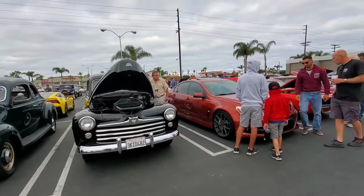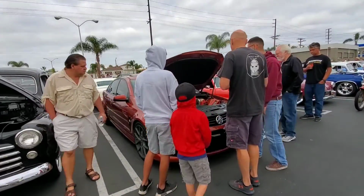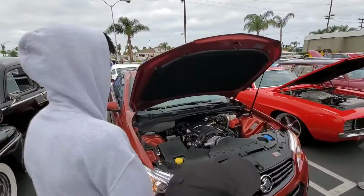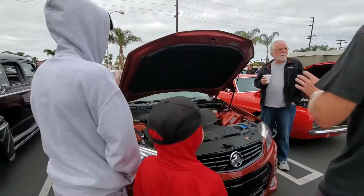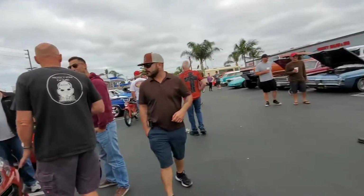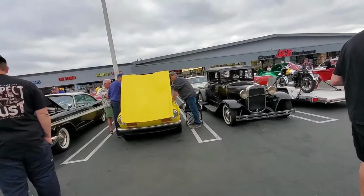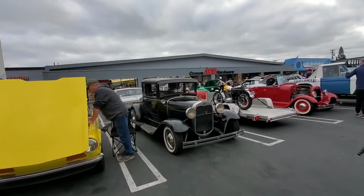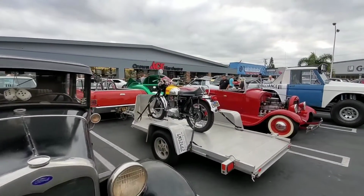Look at this, a modern day muscle car here, huh? Oh, really? That's what I was saving up for, a Procharger. Kevin McMillan, he was an engineer for Magnuson. Five window coupe here, your BSA motorcycle on a trailer. Look at that. Probably a 650.